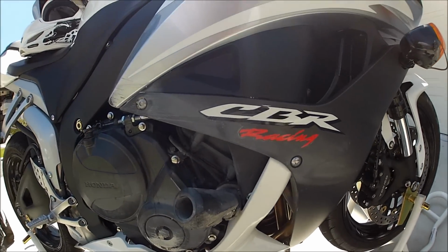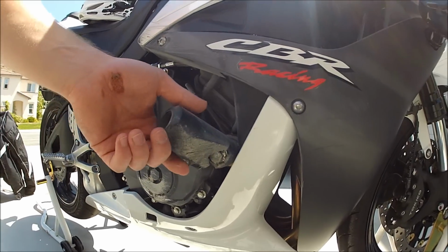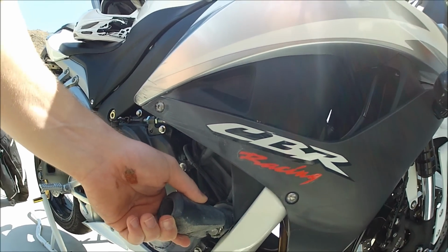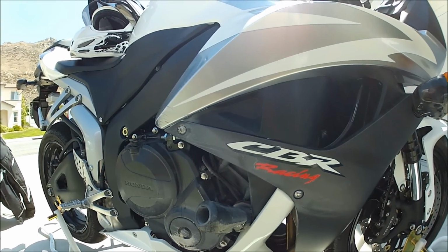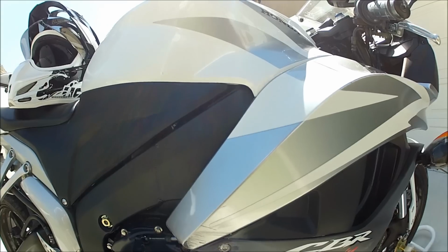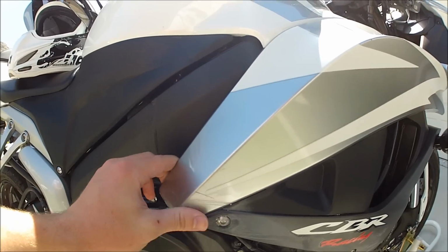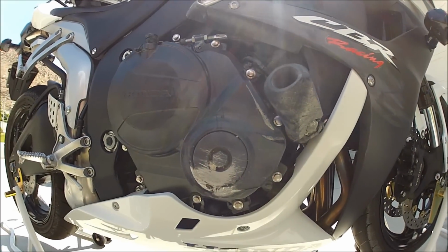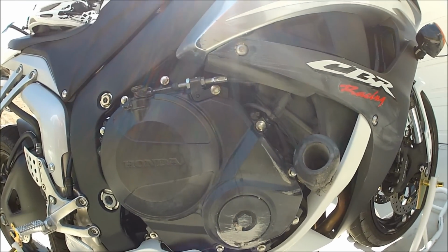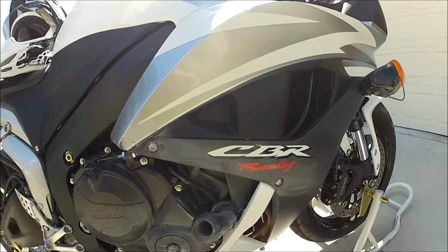Here's the frame slider. It's one of those no-cut frame sliders, so it's bolted onto the frame, but it doesn't bolt directly onto it. Looks like it broke, but even though it broke, it still folded underneath the bike and kept most of the damage off. With that said, it still got the fairings a little bit. I haven't washed the bike yet, so hopefully that'll get cleaned up. It's still going to be noticeable, but not too bad. If I get real picky, I guess I could replace the clutch cover as well. But the frame slider actually did a pretty good job of protecting the bike during the slide. It slid maybe, I don't know, 25, 30 feet or so.